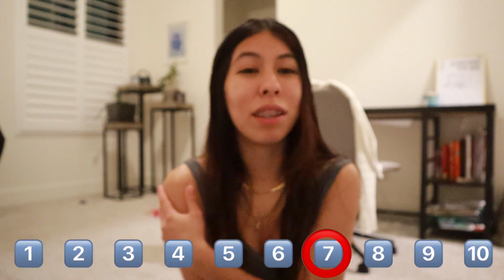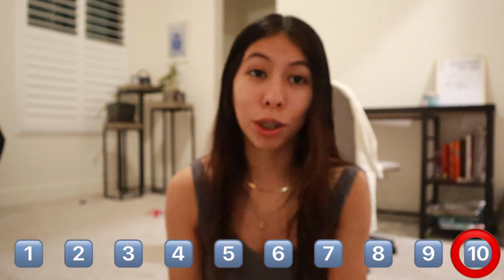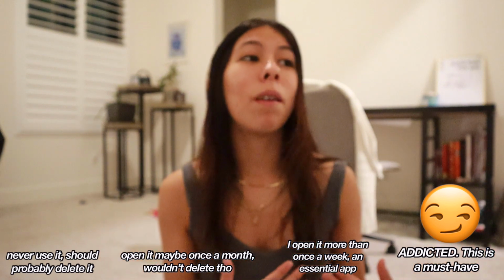Actually, the Shopify app itself, I would say it's a 7 because there's a lot of things that are missing from the desktop. But of course, the desktop is always going to be better. I feel like it would be more convenient, especially because it's an e-commerce platform. It just makes sense to make it more app friendly because a lot of the people that have Shopify are on the go, you know? I would say a 7 for the app, but the desktop version is a 10 for sure. On a scale of emojis, I'm addicted to it. I need Shopify. That's how my business runs. So yeah, I heavily rely on Shopify.